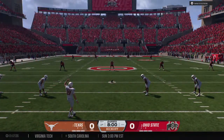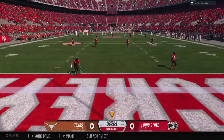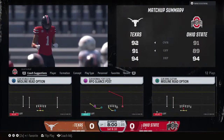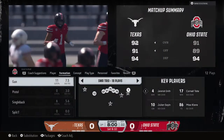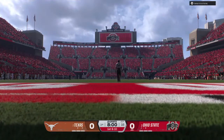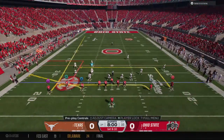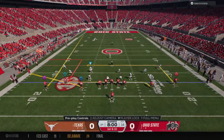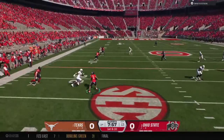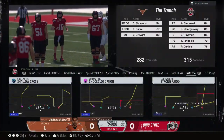The Longhorns will kick this away to start us off. And he'll lead the kickoff right there. He'll start from the 25. The offense goes five wide, empty backfield. Dropping back, it's Sayin. It's a quick grab, and the defense swarms, not much of a gain on that completion.